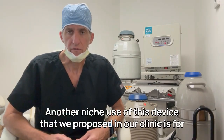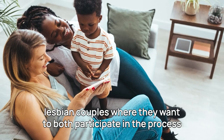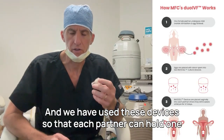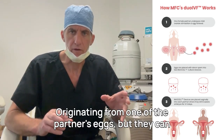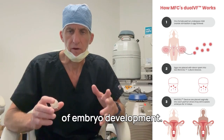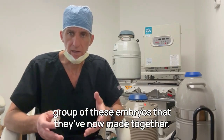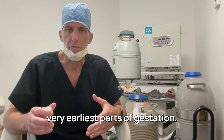Another niche use of this device that we proposed in our clinic is for lesbian couples, where they want to both participate in the process as much as possible together. And we have used these devices so that each partner can hold one of these devices at the same time, originating from one of the partner's eggs, but they can both go through the fertilization process in the initial stages of embryo development. So there's a strong bond for both partners for the group of these embryos that they've now made together. And as they move forward, they will both have participated in the very earliest parts of gestation.